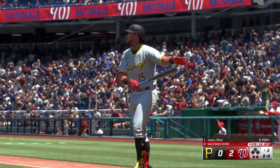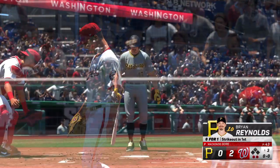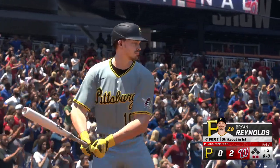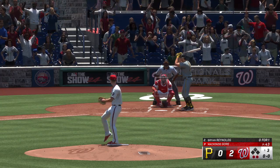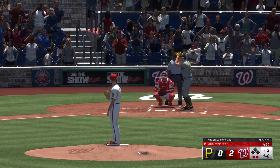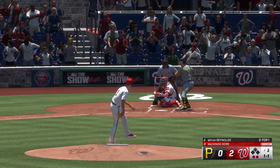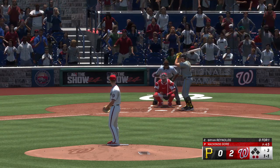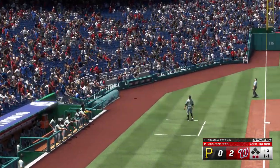Swing and a miss, and there's two away. Ryan Reynolds here, caught looking his first time up. Ball one, low. And he takes a strike. Man, this guy's got a great feel for his breaking ball today. Two down, nobody on. So a foul ball makes it 1-2.